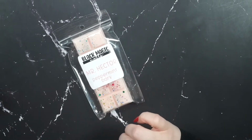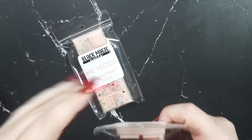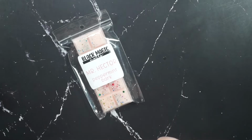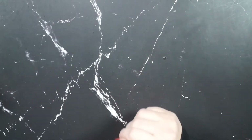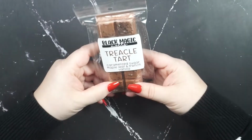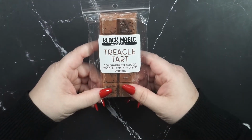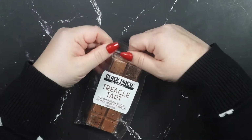Ooh. Okay, I like this a lot. This is just a very classic, creamy, very strong peppermint scent. Really stoked for that one. That will definitely clear the sinuses. And then I got treacle tart, which is caramelized sugar, maple leaf, and French vanilla. Ooh, I like this. This is very maple forward, but that's really good.